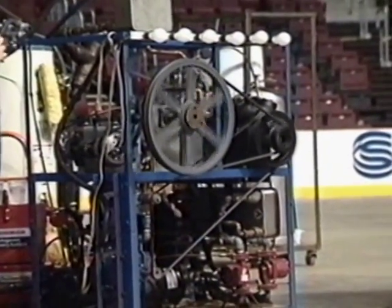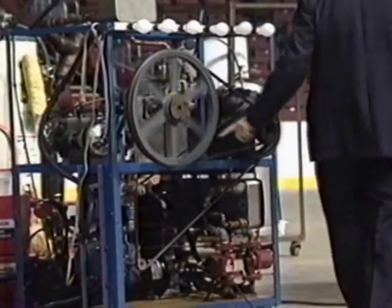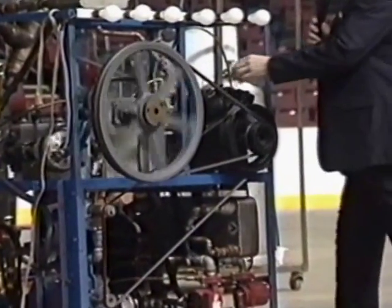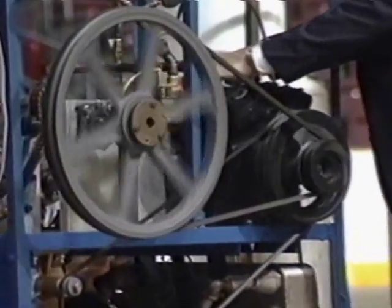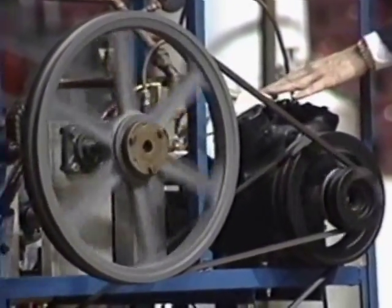Okay. Now you notice that this thing right here is driving this thing, which is driving this thing, and if you listen, that compressor is running.